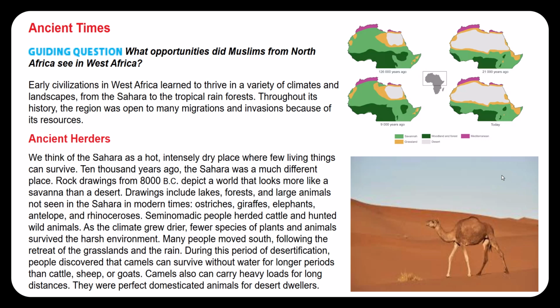Number five, what animal did people discover could survive without water for longer periods of time than other animals? Camels. Question six, what was another thing that made camels perfect for desert dwelling? Well, they were able to carry heavy loads over long distances.